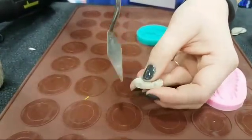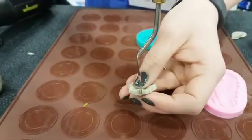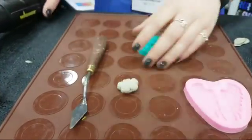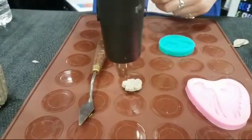Now if it starts to cool on me, the benefit to Thibra is that I can just reheat it. So what you'll see when I take my thumb away is that I've lost some of my detail in there. Because I was pressing on it, I can just give it a little more heat.